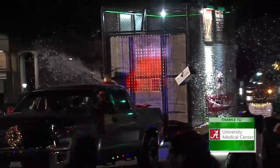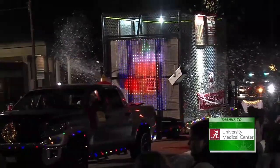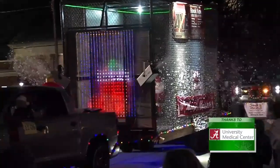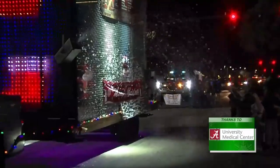All right, we got more fake snow. Oh, yeah, I'm just loving it. Now, let's see what this is. Axe throwing. Oh, yes, look at this. Now, this is pretty creative. Yeah, it really is. This is standing out. If this is a competition, this one's standing out to me.